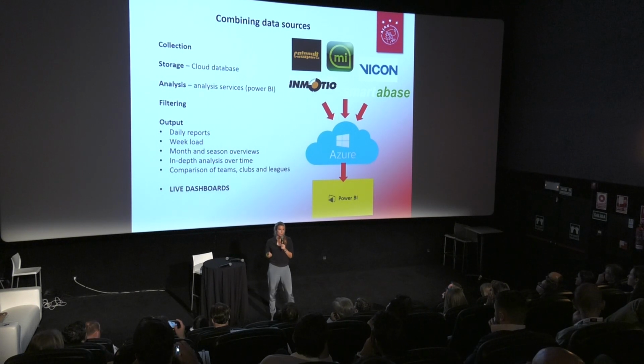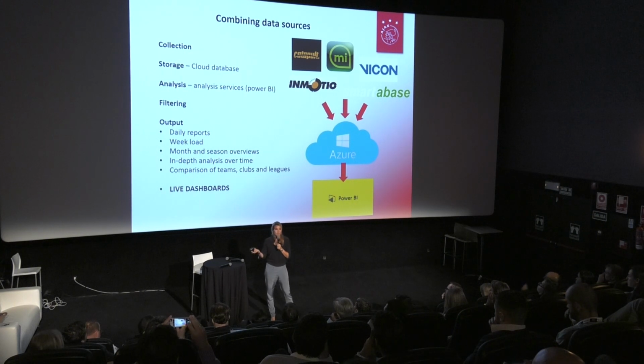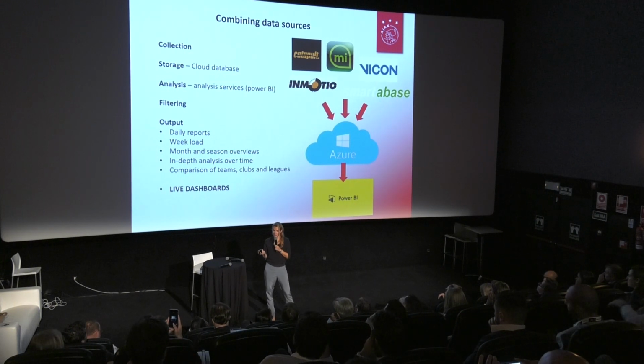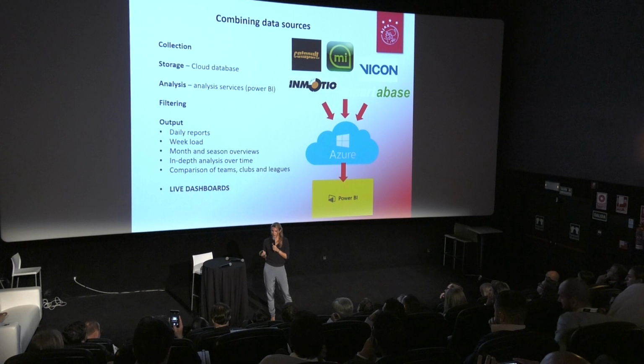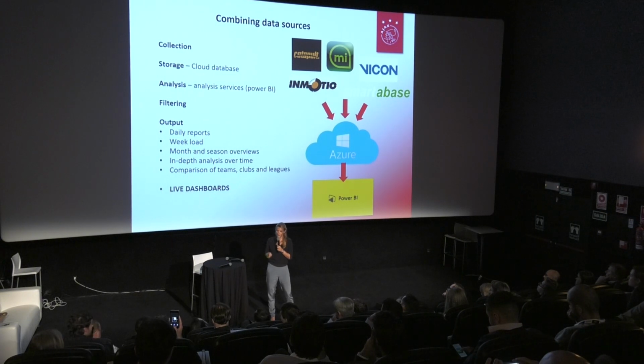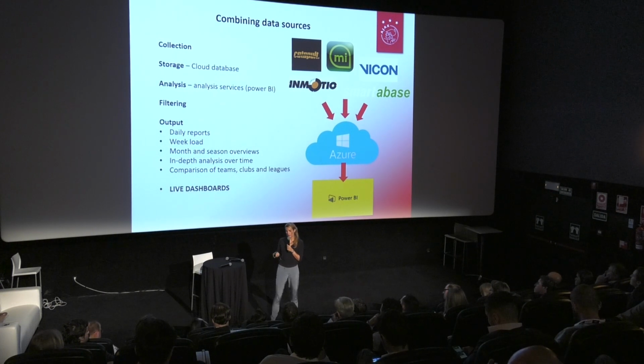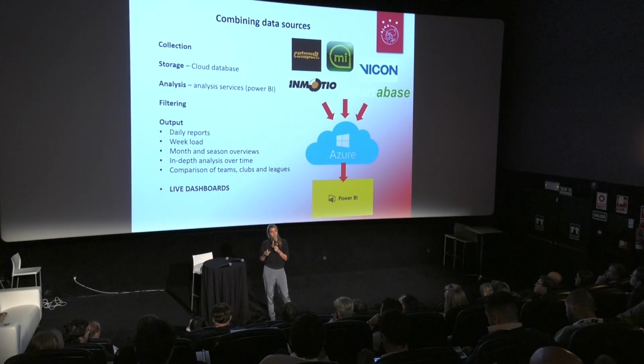And then your output all of a sudden can be in daily reports. We just use Power BI for that. Week load, we can do month to seasonal overviews. We can do in-depth analysis over time within our team. And more important, before where we were just comparing players within a team, we can now compare players. We can now compare teams.